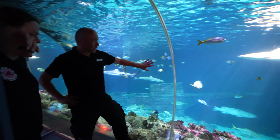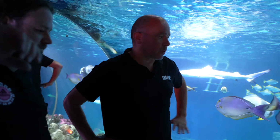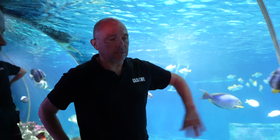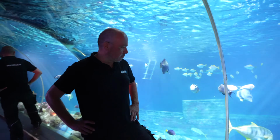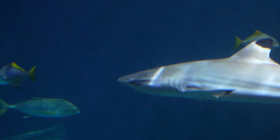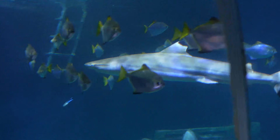Okay, this is the biggest tank in our exhibition. This is an ocean tank. It's 330,000 liters. We rebuilt it to a tropical tank in 2007. And here inside the main species are some big tropical groupers, blacktip reef sharks, and nurse sharks, 3 of them, 1 male, 2 female.